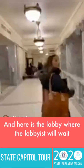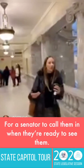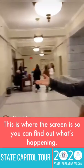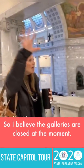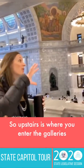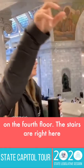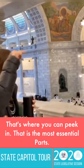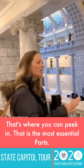And here is the lobby where the lobbyists will wait for a senator to call them in when they're ready to speak. Again, the doors are closed, so you can't peek in, but this is where the screen is, so you'll find out what's happening in the Senate right now. I believe the galleries are closed at the moment, so upstairs is where you enter the galleries on the 4th floor. The stairs are right here. The elevator also can take you to the 4th floor. That's where you can peek in. So, those are the most essential parts.